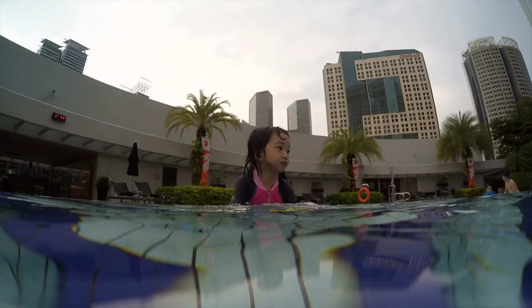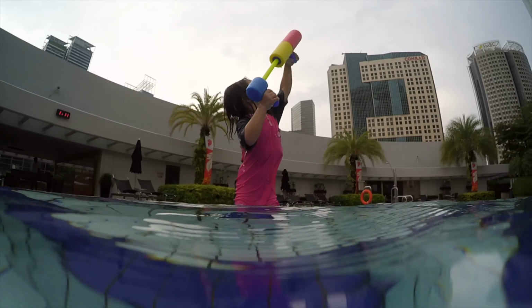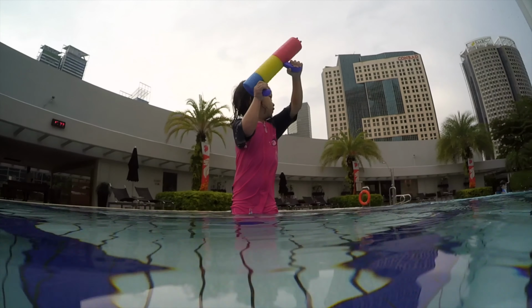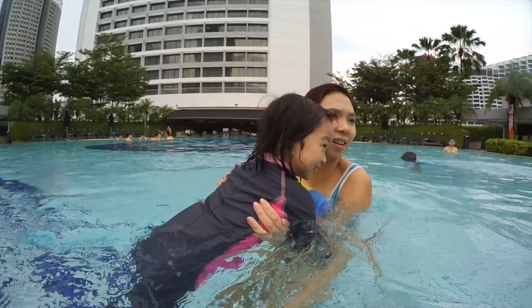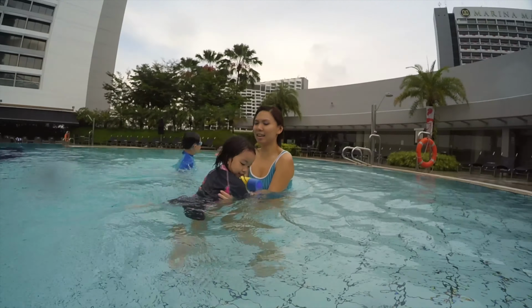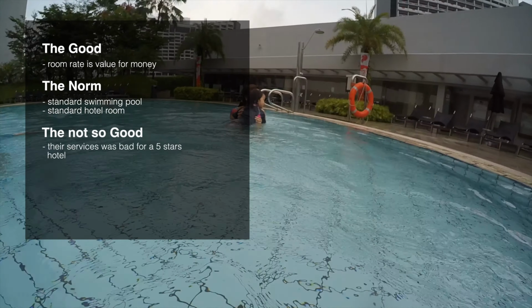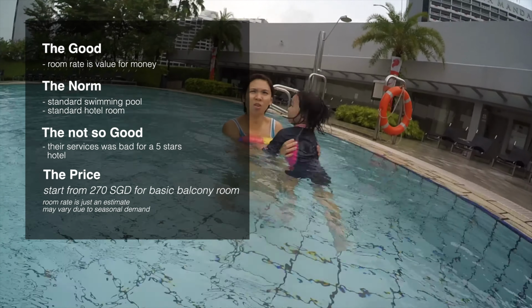And as the problem persisted, they finally decided to change the room for us at around 10 PM. But my daughter was already sound asleep, so I rejected the offer. And when I gave feedback to them the next day, the hotel staff appeared to be nonchalant. I figure my experience might just be an isolated incident, since the reviews of this hotel are mostly good.